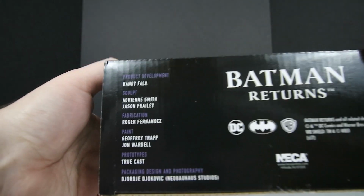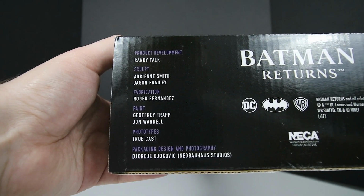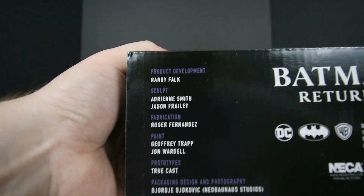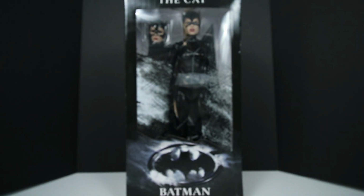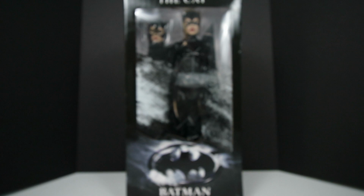So it has the artists labeled here. There you go, Hot Toys. If you're looking for somebody who can do the Catwoman head sculpt, talk to these people here. All right, so that's the box. Let me take a little break, get it out of the box, and play with it for a little bit so I can give you guys a good comprehensive review.